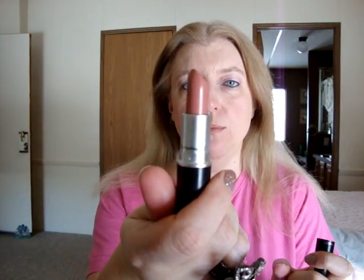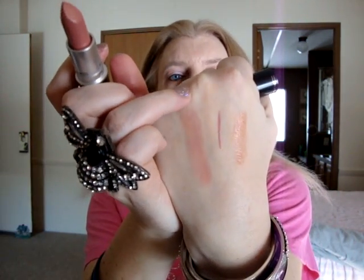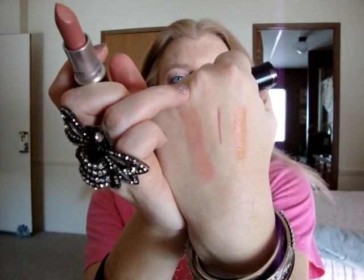It's a really pretty creamy peach color, but it's a luster finish. And there's what it looks like in the tube. It's kind of a peachy nude, and I love it. I really love it. This is such a nice lipstick. I know I'm going to get a lot of use out of this. That's the color right there. It's just such a pretty color.